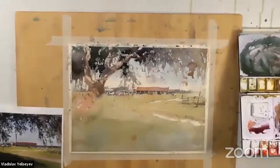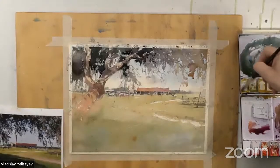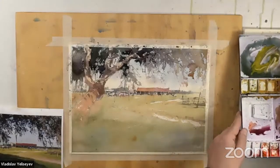The last thing is I'm going to show you cast shadows here. All right, big brush. Let's take a big number. Let me zoom out so you can see the bottom of things here. Okay, look at this. It's almost done. All right, so let me just get my cad yellow.